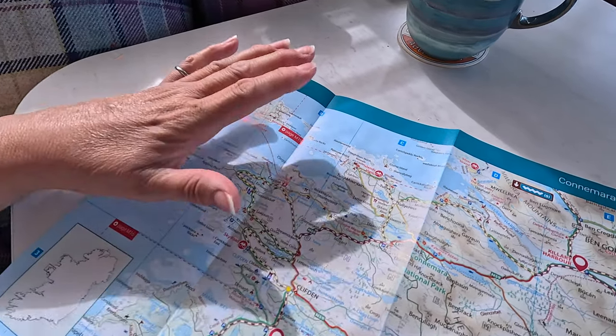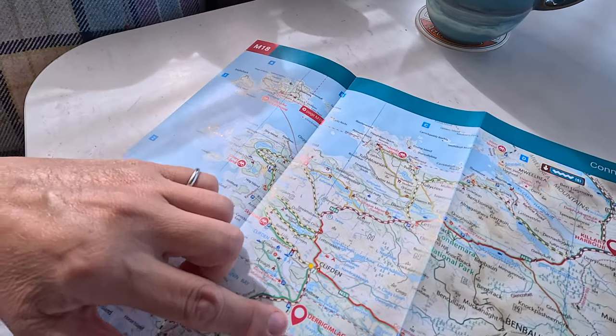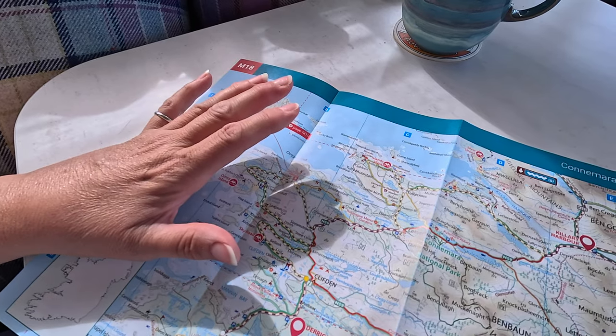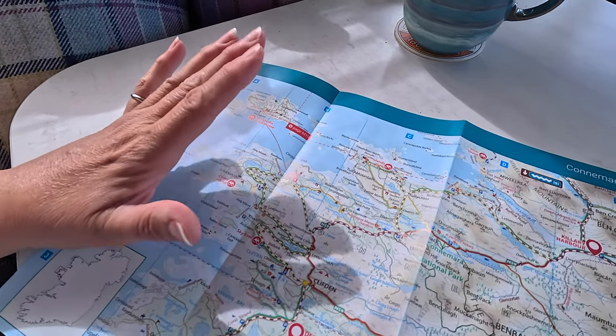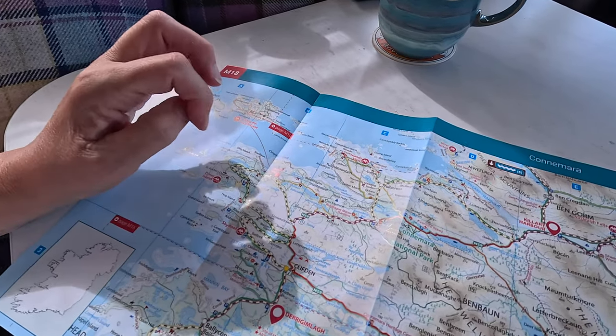But what we're not going to do is what we did when we first got here and just try and tick off all the main points, because it ends up becoming a sort of contest to get all the places seen instead of actually taking the Irish pace of life and actually enjoying what you're looking at.